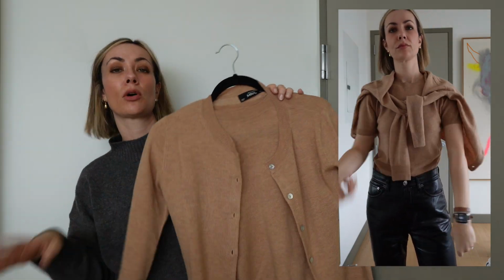I love this camel color. It's a classic. So perfect neutral. You can pair it with navies, blacks, pretty much anything. I loved pairing this with my black recycled leather pants.